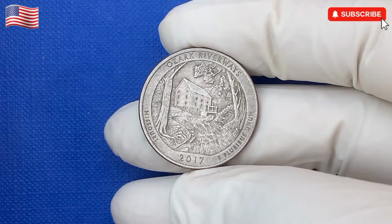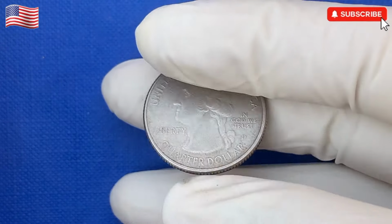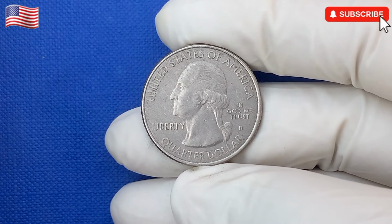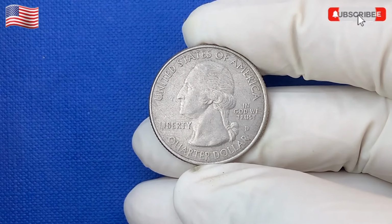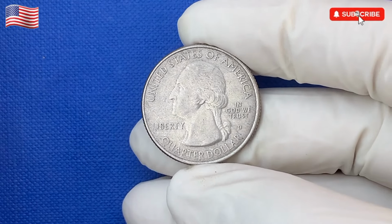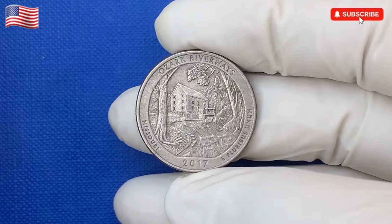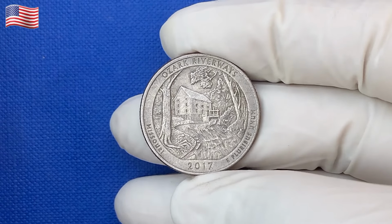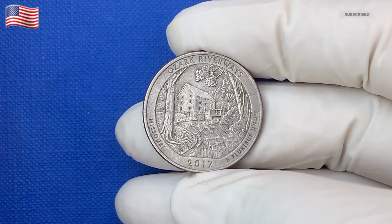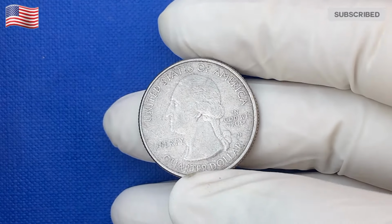Because here's the big reveal: if you have a perfect, uncirculated 2017 Washington quarter, or if you happen to have one with an exceptional error, it could be worth an astonishing $70,000. Yes, that's right, $70,000 for a coin that was minted just a few years ago. The combination of the coin's historical significance, the rarity of uncirculated examples, and the potential for minting errors make this coin highly sought after by collectors and investors alike.